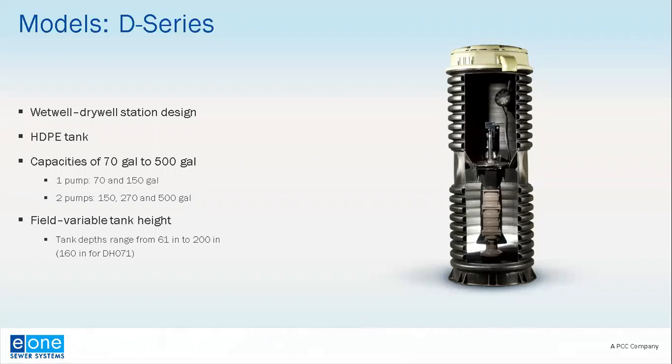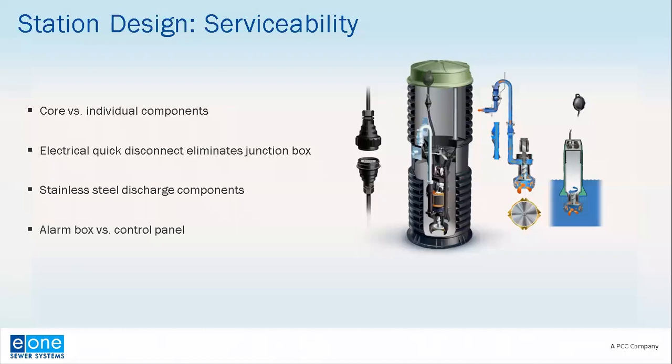All the discharge components inside of that station are stainless steel, so they're going to last for decades and decades and are not subject to corrosion. These are variable up to 160 inches for this model. Really would get you up to about 200 inches with other models. So what that means is that adds some flexibility for where you can locate these stations. If you want to get it up closer to the road, then typically you would need a deeper station for that. But we can accommodate pretty much anything that you can envision for this application.